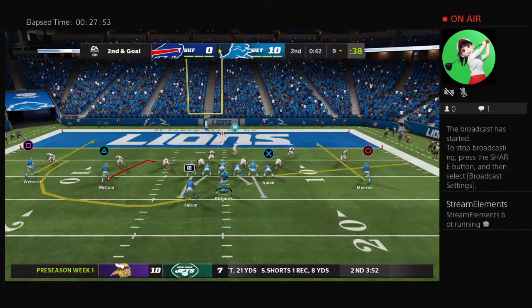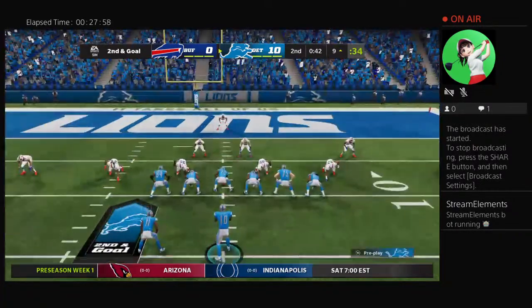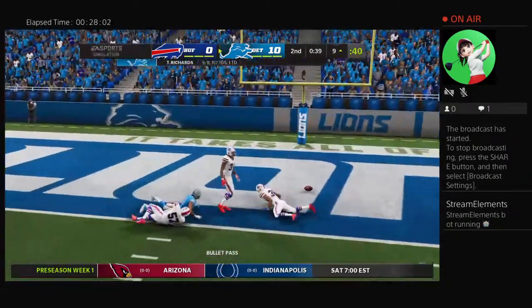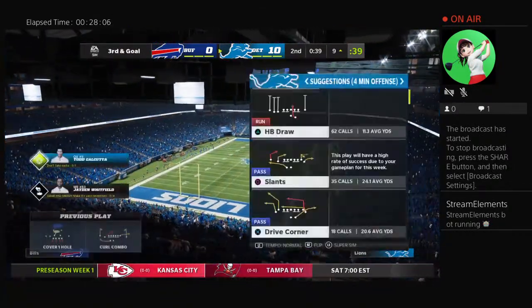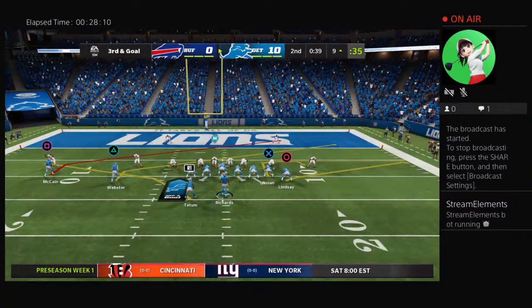An incomplete pass on first down. Here's second and goal. They'll stick with the passing game as he looks to throw toward the end zone, but that's going to wind up incomplete. That was a touchdown if he could have hung on. Instead, it was a well-timed collision to jar that one free.